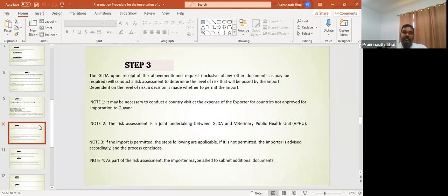And there's another note. As part of the risk assessment, the importer may be asked to submit additional documents. If, based on our risk assessment, we see some processes that we are not satisfied with, we can request additional documents.